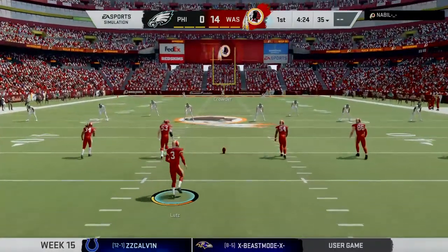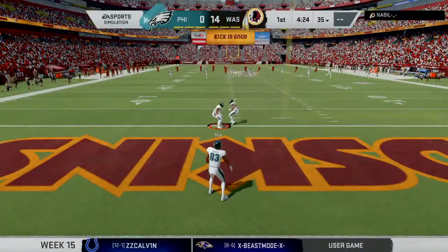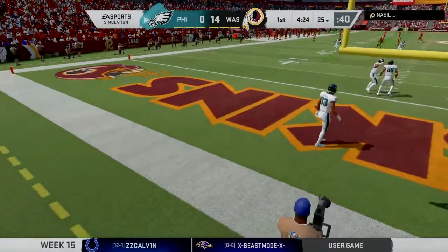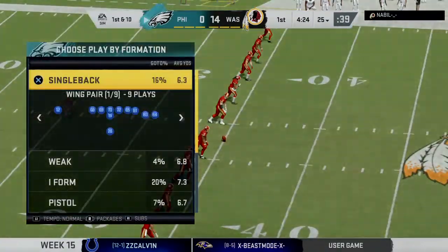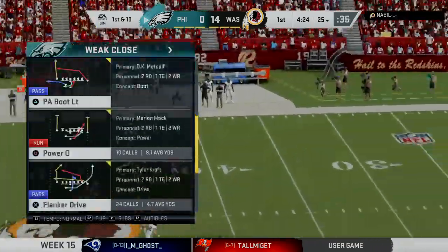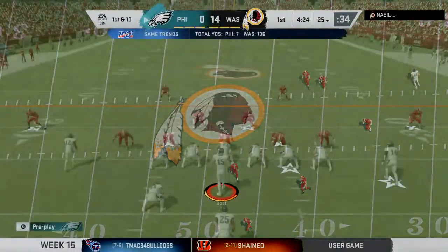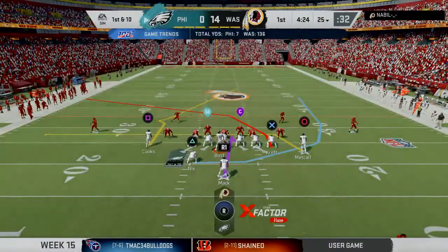After the touchdown, Lutz to kick it off. And that'll carry over the back line of the end zone for a touchback. The Eagles offense set to begin their next drive.